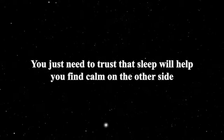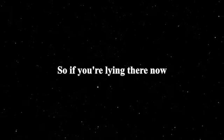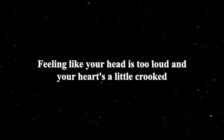You don't need to wait until you're calm to sleep. You just need to trust that sleep will help you find calm on the other side. That's what Beatrice believed. Not because she read it, because she lived it, over and over, until it became part of her bones. So if you're lying there now, feeling like your head is too loud and your heart's a little crooked, this is still your night. This is still your rest. You don't need to fix yourself before you enter the dark. Just close your eyes, like she did. Not with confidence, with courage.